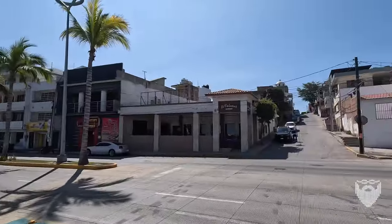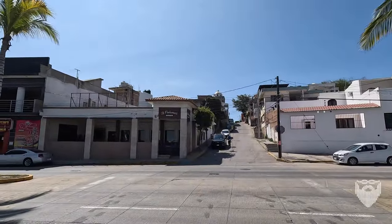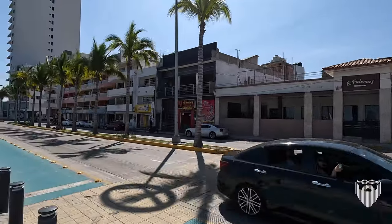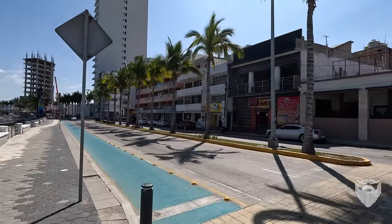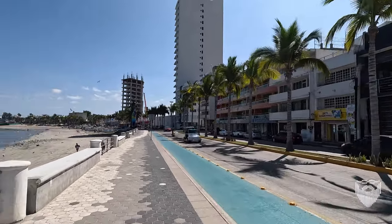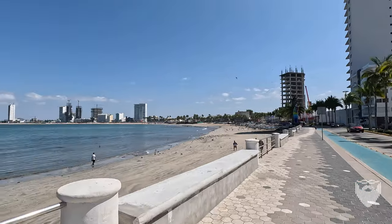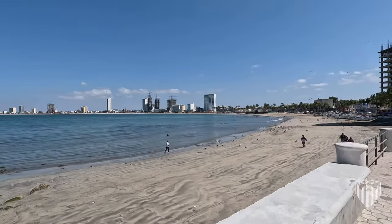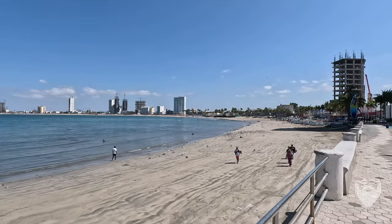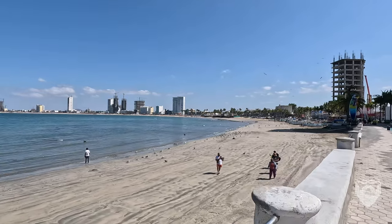I'm just going to walk up this street here. It looks like a church at the top of the street, but you never know here. It could just be apartments. Let's see more restaurants and stuff along here, hotels, apartments. This is a beautiful beach. And I do have to make it back.